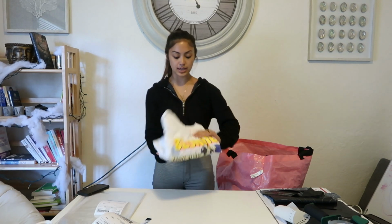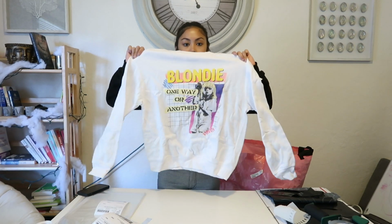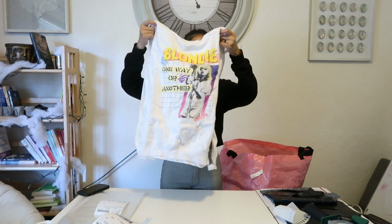It was a full price sale, and it is this blondie crew neck sweatshirt.